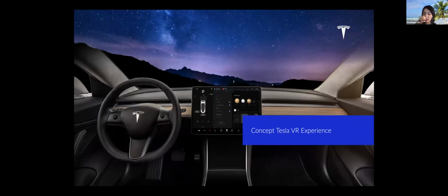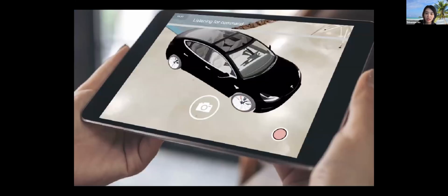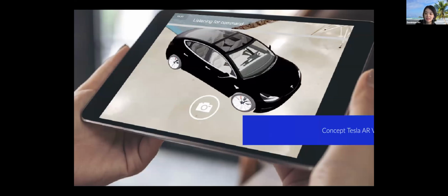And this one, I did UX UI for a Tesla VR experience. This is a concept app. I did the whole interface design for the VR experience, and it was featured at the Tech Tequila Pasadena event last year. Okay, this is another AR concept that I did for Tesla AR, and you can use voice command to open the door or start the engine. It's another really cool concept app that I did for Tesla.